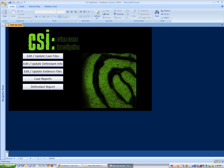We have developed an Access database that will help the employees of CSI document which case the evidence is involved in, the names of the people involved in the crime, and where the evidence is located within the storage facility.